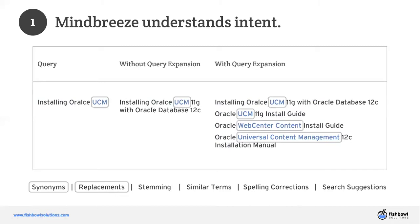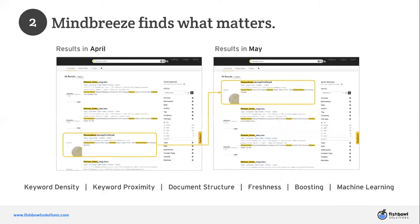So once we do that, obviously now we've created an even bigger list of content that matches the query. So it becomes even more important to be able to use relevancy well to determine what shows up on page 1, not just here are the 90 or here are the 1,000 things that matched, but which ones matched best. And that's what relevancy algorithms are all about. I mentioned how WebCenter content doesn't really do this out of the box. Mindbreeze does this extremely well.